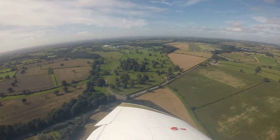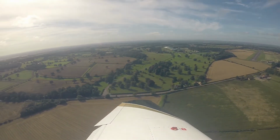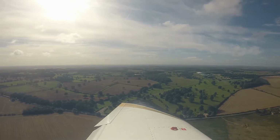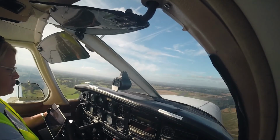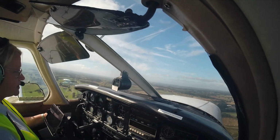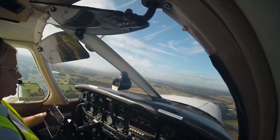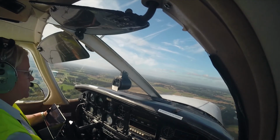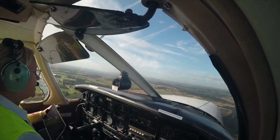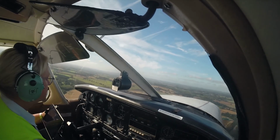Do I go around? Going around. Romeo Lima, going around, 26. Can we just put that positive rate of climb above 3,300 feet, but on stage out? Second stage out.